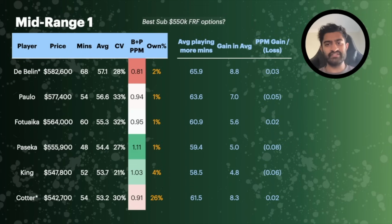If you're thinking that he's going to be at least playing, maybe call it 55 minutes hypothetically, he probably is going to be someone who will get you maybe that extra 5 points of value. And what I like about him as well is that he's fairly consistent.